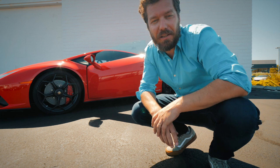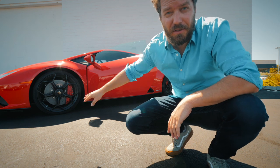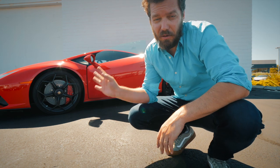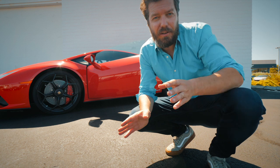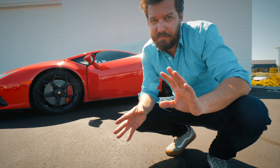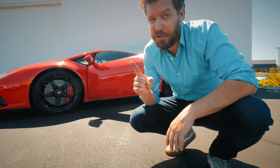Hey everybody, I'm here at Los Gatos Luxury Cars with my friend Benoit. We're gonna test drive this monster. It's the latest addition to the Lamborghini lineup. It's the Huracán EVO, 5.2 liter V10, naturally aspirated, 630 horsepower, 3,100 pounds, 1,400 kilograms, 600 newton meter of torque. Should be fun. Let's go.